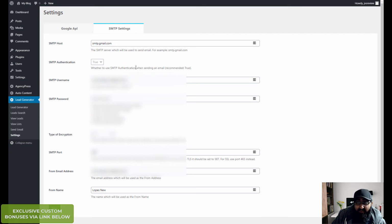Otherwise you may get yourself in trouble with your host. So you enter SMTP details, and then you can just start sending emails, and then they'll all be added to your list. So you can use them in your other autoresponders, or you can use them for future reference.